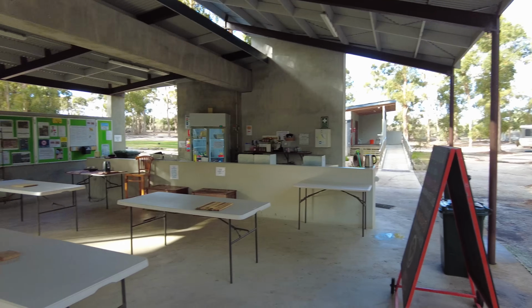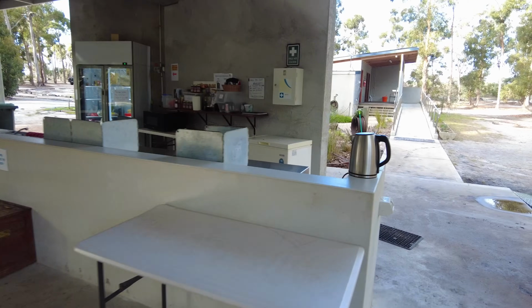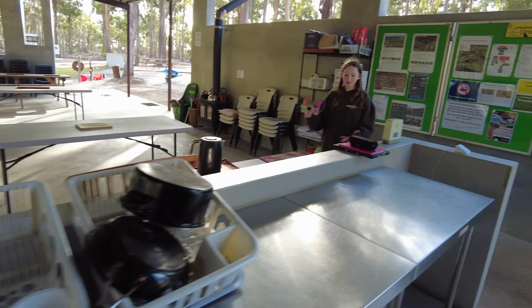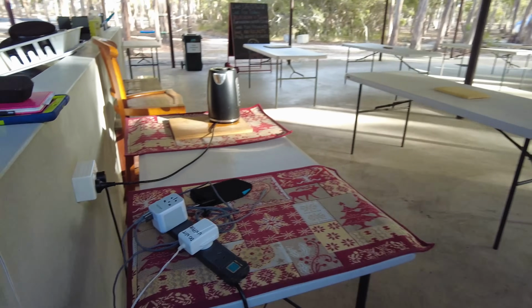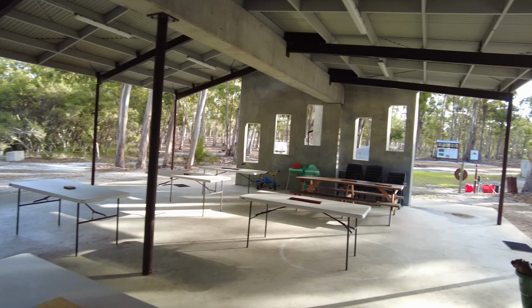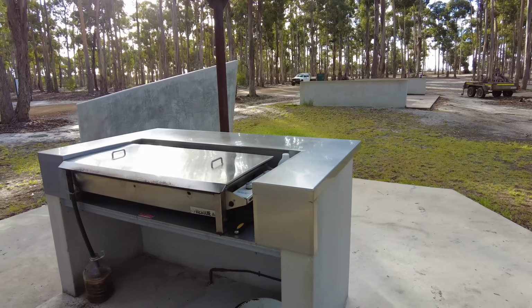These are the cooking facilities. Again, it's all beautifully maintained here. There's several tables here you can use, chairs. You've even got things like a kettle, washing up area, and some stoves as well. These are the charging points. Great, so you can charge up your devices. There's also a barbecue outside. Okay, let's have a look at that.